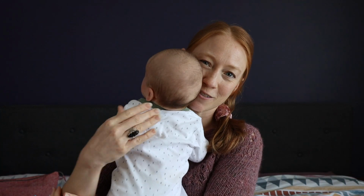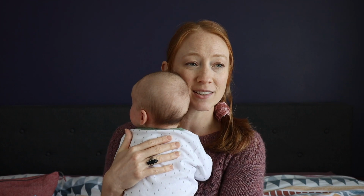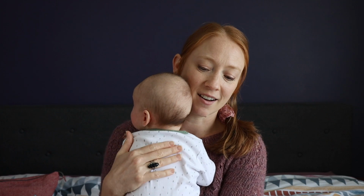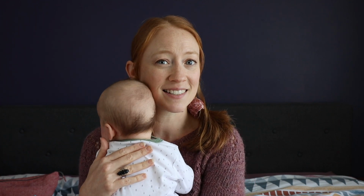So it's a top-down raglan pullover with a turtleneck, and it calls for a fingering weight held together with a lace weight mohair. Well, I could dye that up very easily.